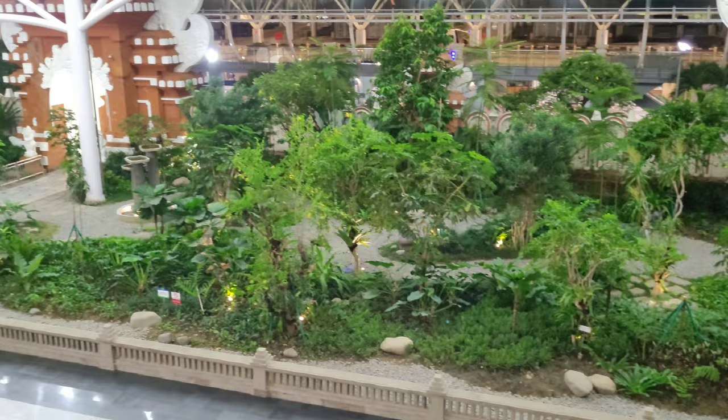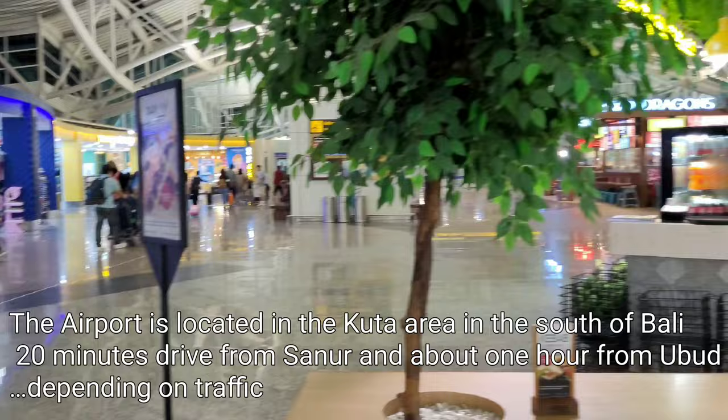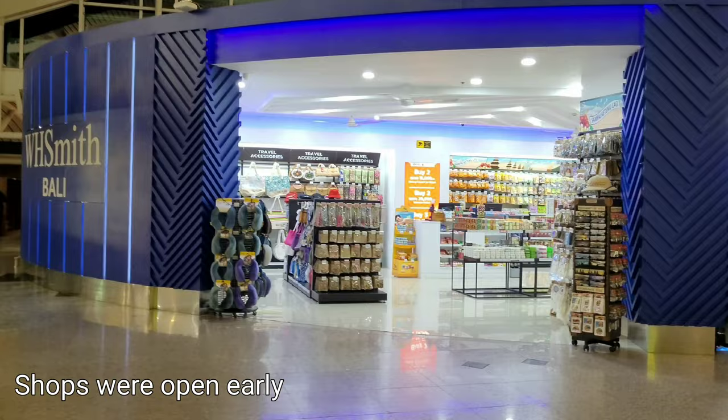The airport is located in the Kuta area in the south of Bali. It's about 20 minutes drive from Sanur and about 1 hour from Ubud, depending on traffic. Although it was early in the morning, there were enough shops open to have a coffee, a good breakfast, buy last minute snacks, gifts, souvenirs, very convenient.